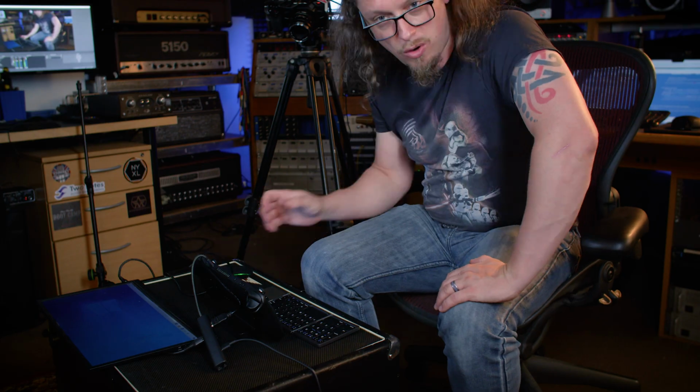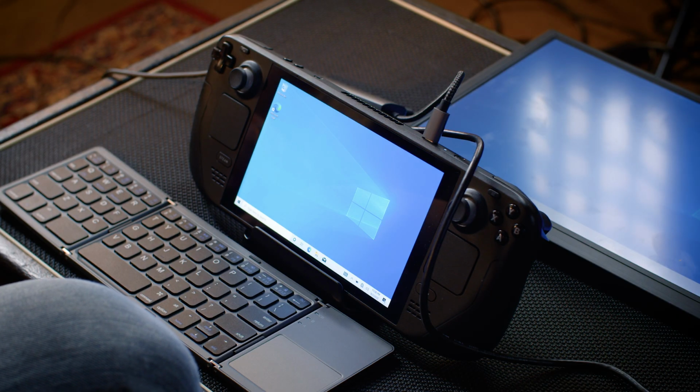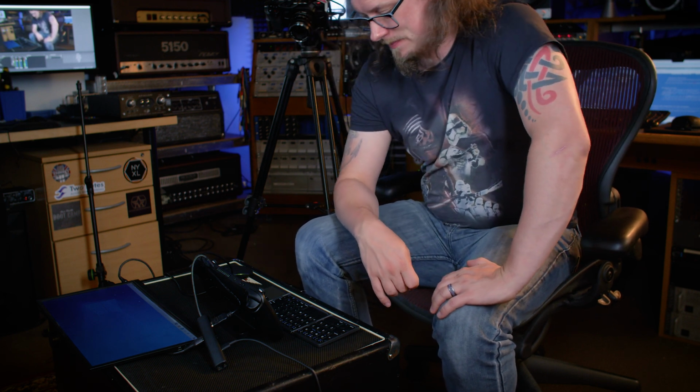Now, I'm going to cut the camera. I'm going to install Chrome, Reaper, all that good stuff, and the iLock software and a load of plugins, and we'll see how far we get with that.